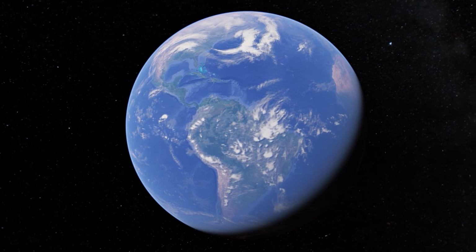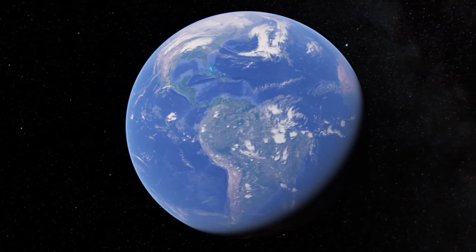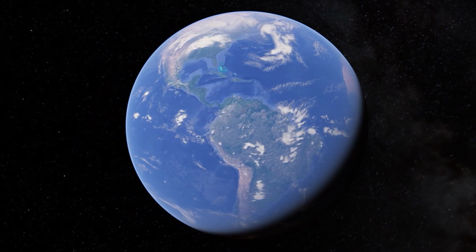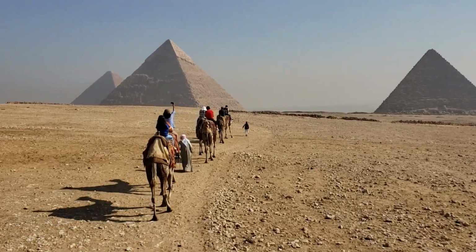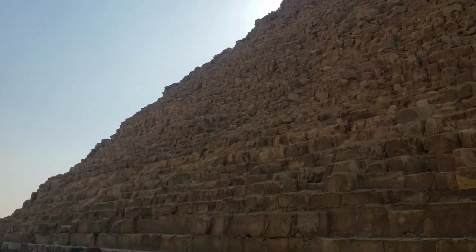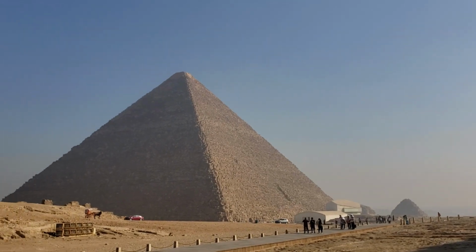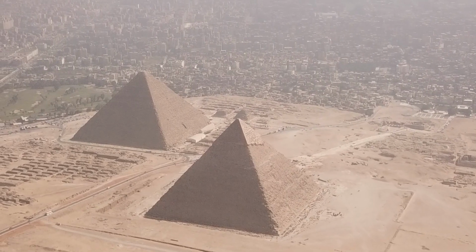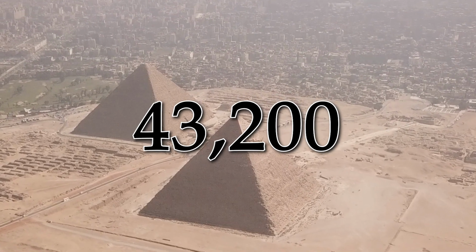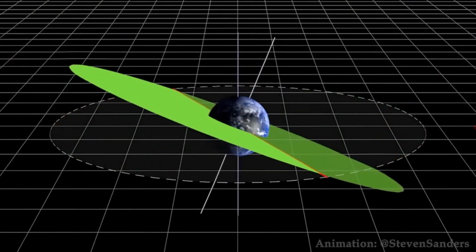What an ingenious way for a people of a long-gone era to demonstrate to a future civilization of a similar level of technological advancement that they possess a high level of knowledge about the size of the Earth, by encoding it into an enormous structure composed of over 2.3 million blocks, weighing nearly 6 million tons. The number 43,200 is no accident either, as it demonstrates a knowledge of precession as well, which is the way in which the Earth wobbles on its axis.